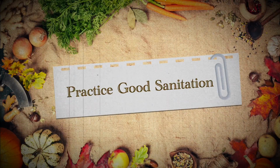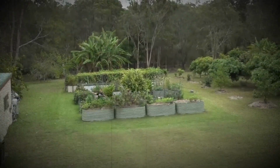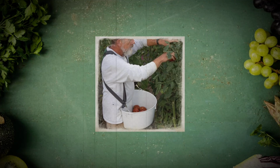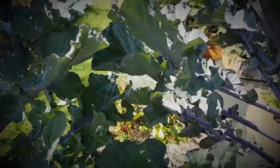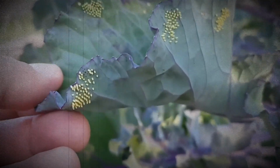Practice good sanitation. After the last fruit was picked, Grandpa's work wasn't done. He'd make weekly rounds with a bucket, diligently gathering every single fallen fruit from the ground. This was strategic pest control. Why? Because that's where the bugs sleep.